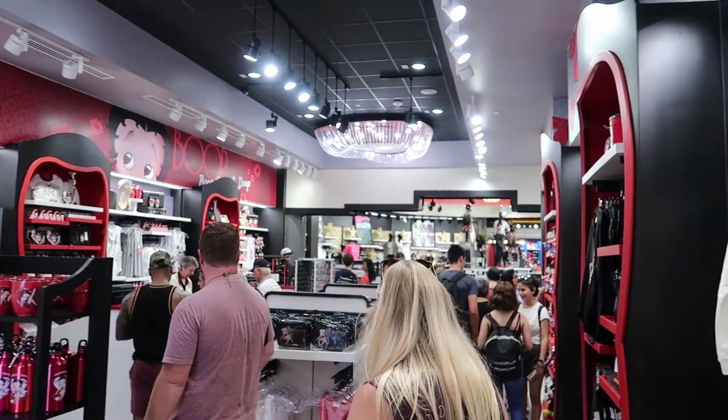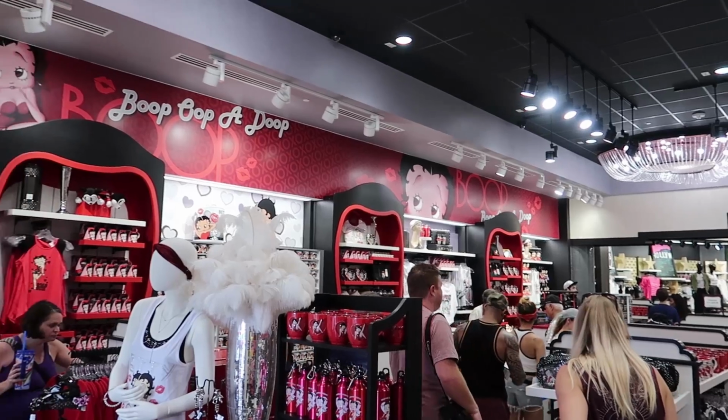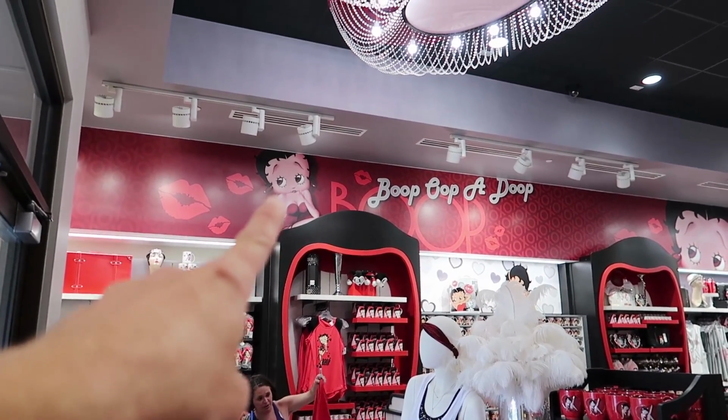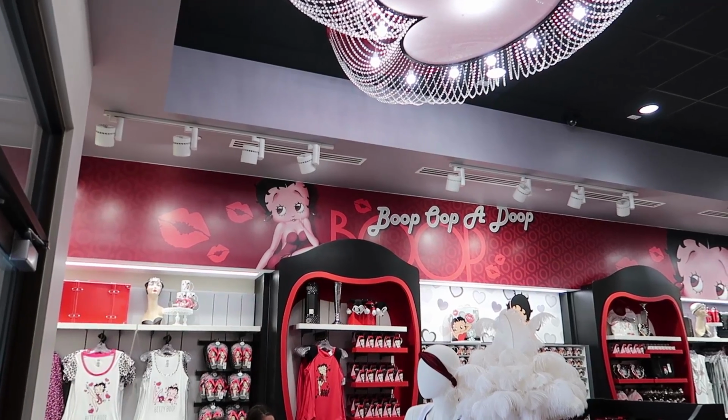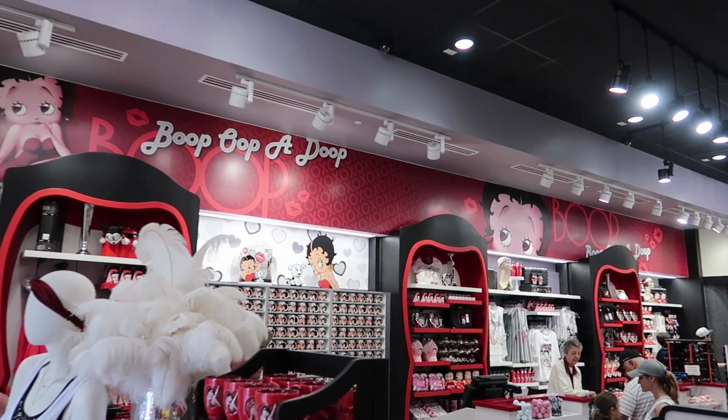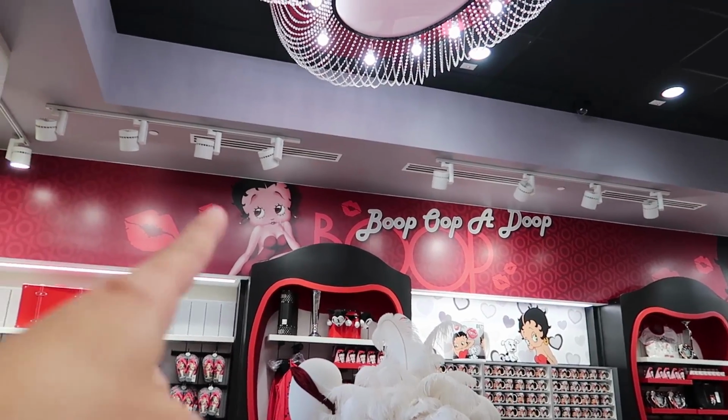Here is the overview of the Betty Boop store. This is interesting. This is the new CGI Betty Boop up here, compared to the old hand-drawn one. Her dress is different and everything. Is there a new Betty Boop cartoon?